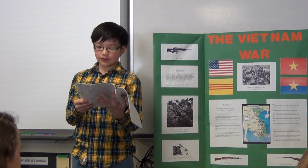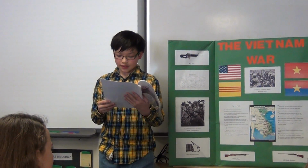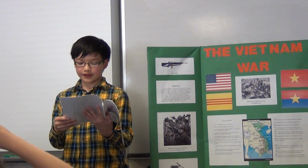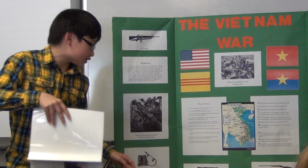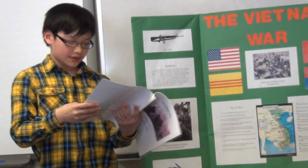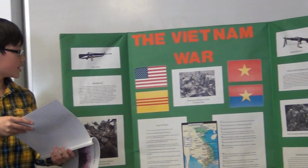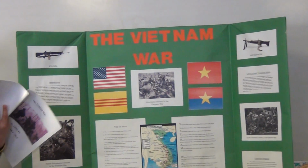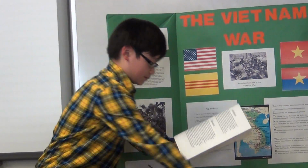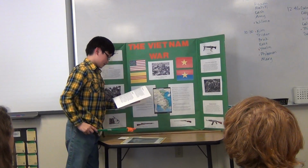When there were very few weapons, the Viet Cong would make homemade guns out of pipes, old parts of guns, bike parts, etc. North Vietnamese and Viet Cong used guns such as the AK-47 rifle and the SKS carbine. The U.S. soldiers used M16 rifles, 12 gauge shotguns, M9A1 flamethrowers, and M60 machine guns.